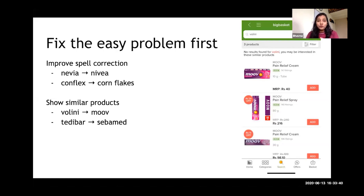So Volini, what we decided is, customers are looking at some pain relief cream or spray. Now, what are the alternate products? What are the similar products that we could show for Volini? So we said that we will map Volini to Move, right? So that is the screenshot that you will see here. Right? No results found for Volini. You may be interested in these similar products. And we showed Move products.